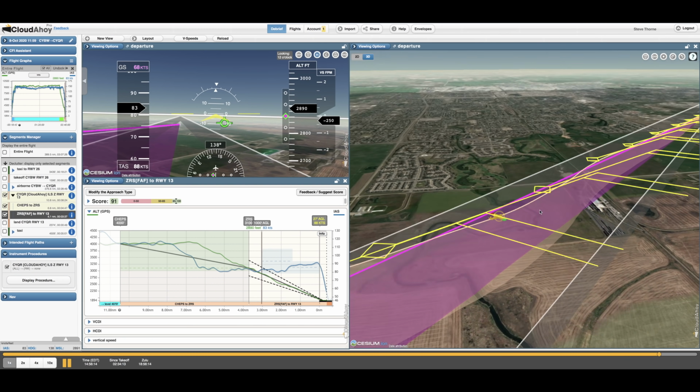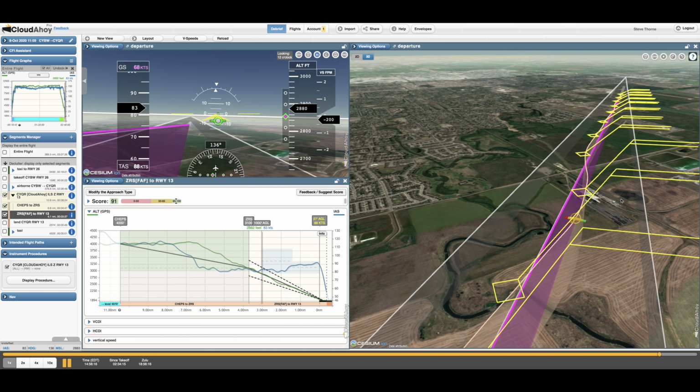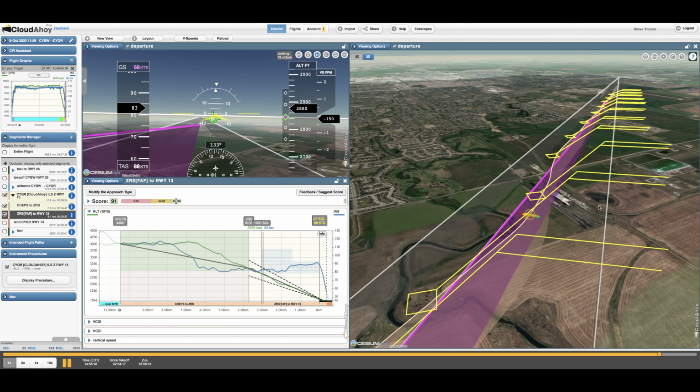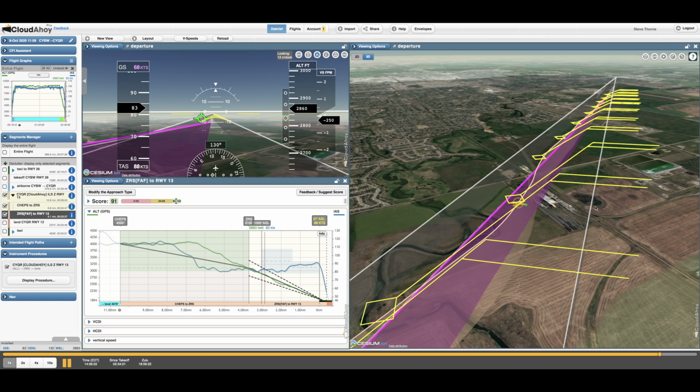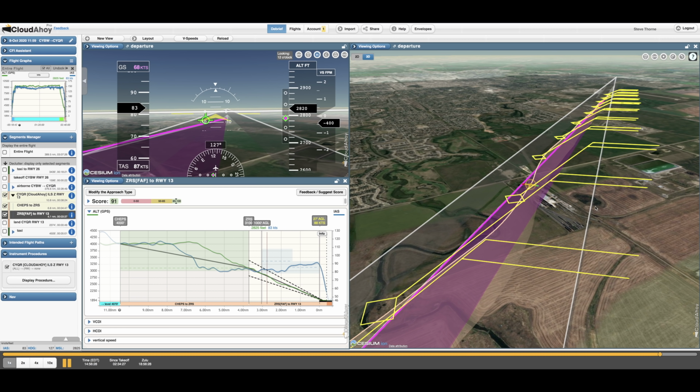That's freaking awesome. This granular scoring is achieved by CloudAhoy's analyzer automatically recognizing maneuvers, and as long as it knows the aircraft type, in this case a PA-32, it knew to set the envelope and score evaluation appropriately. Small corrections. Small corrections. They're close.